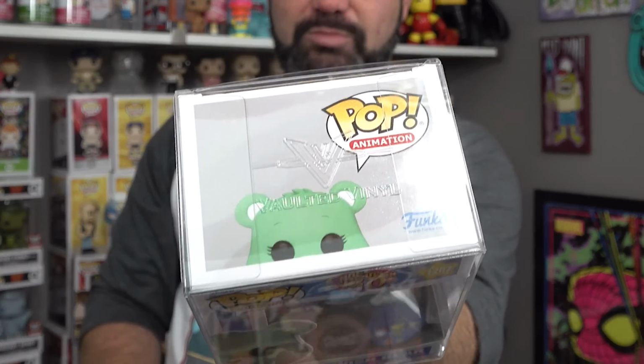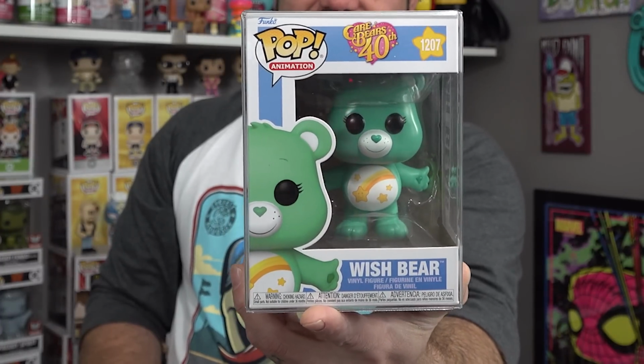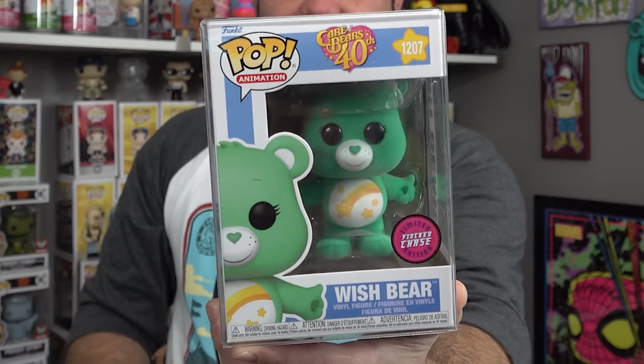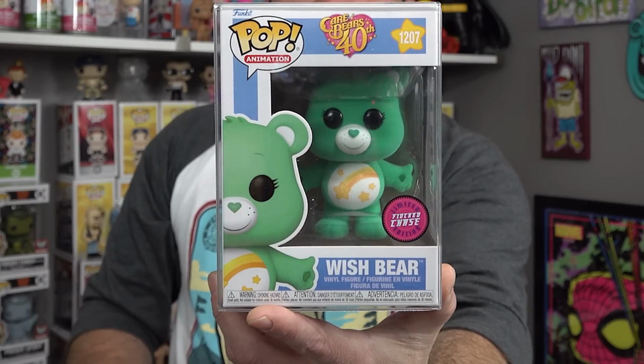I've got all these already put in my vaulted vinyl protectors because they just look great. They stack great. They're worth a little bit of extra money for those special pops in your collection. And these are definitely worth it because Carrie loves the Care Bears. They are her number one collection. She loves the Care Bears. And that Wish Bear has an amazing flocked chase. Check that out. Very, very cool. We're just overloaded with Care Bears today.